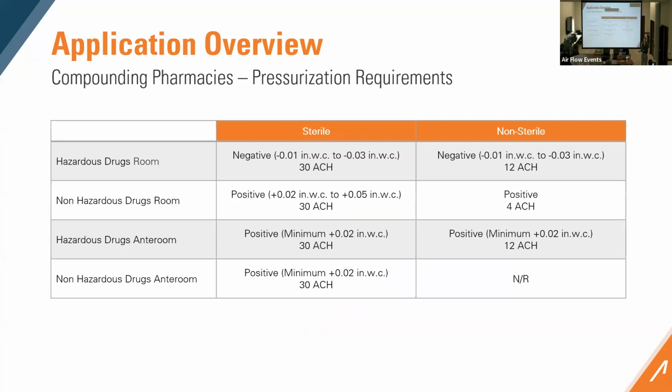So we'll just get into what the standards say about compounding pharmacies a little bit. This will give a little bit more context to why we have those 3 rooms. Our hazardous drug rooms will need negative pressure, even if they're non-sterile. Sterile compounding is where you want the room to be free of contaminants and microorganisms. So if it was non-hazardous, then it would be positive, because typically you're trying to keep it safe, so you need a positive. But then if it's hazardous, you want to keep the hazards in the room, so then it'll be negative. So if you're doing hazardous and sterile compounding, that's when you need that anti-room.